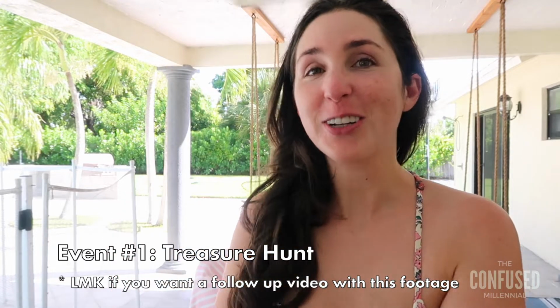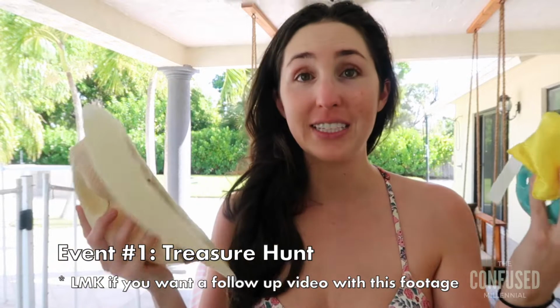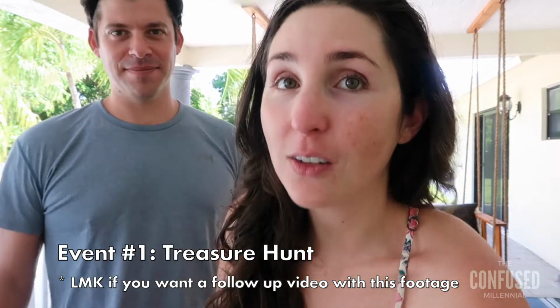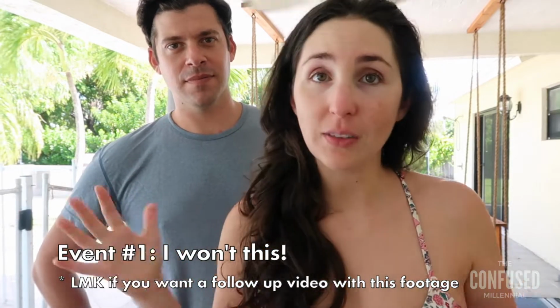So we each chose 3 objects that we plan on hiding around the house for the day. We will each lock ourselves in the bathroom, giving the other person 3 to 5 minutes to hide the objects inside or outside. And then at any point today, we have to find them. Whoever finds them the fastest obviously wins. It's like the golden snitch.